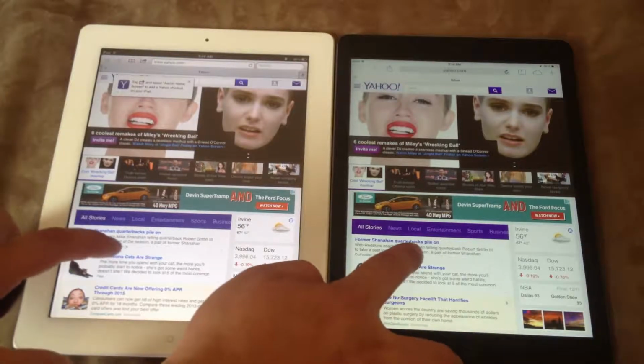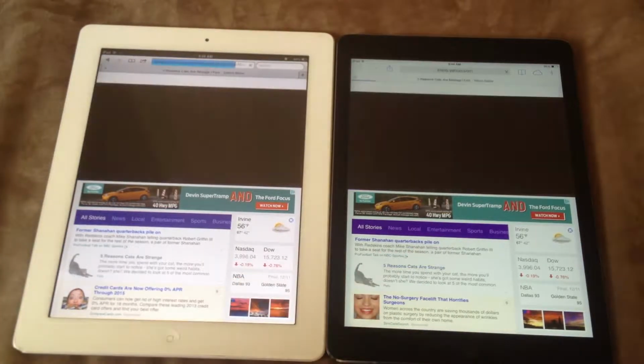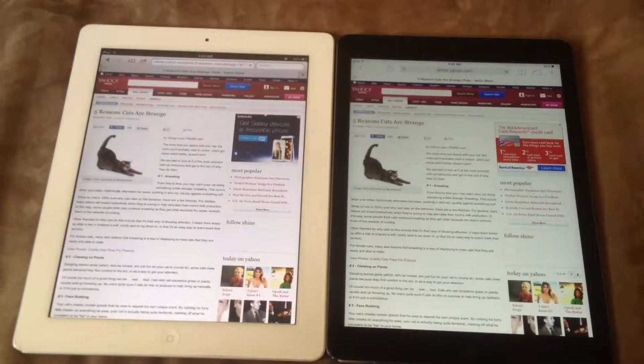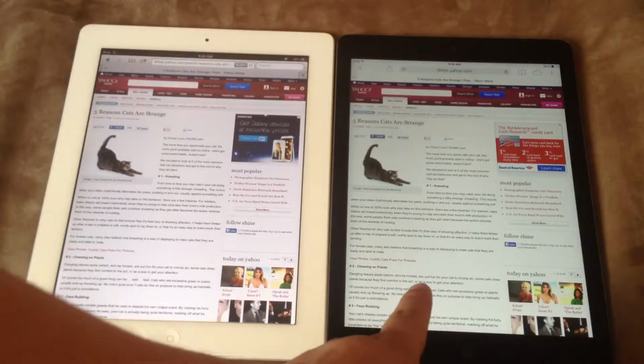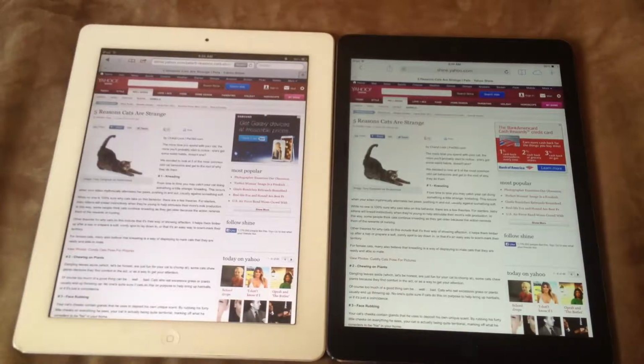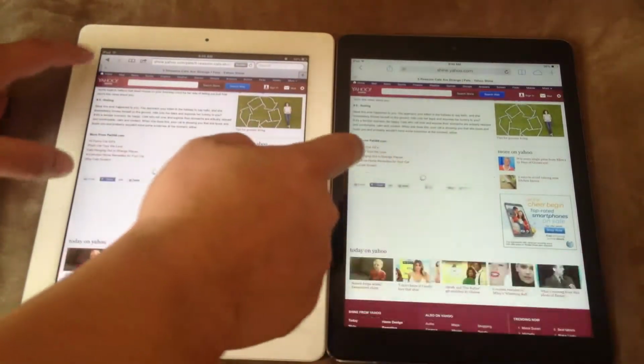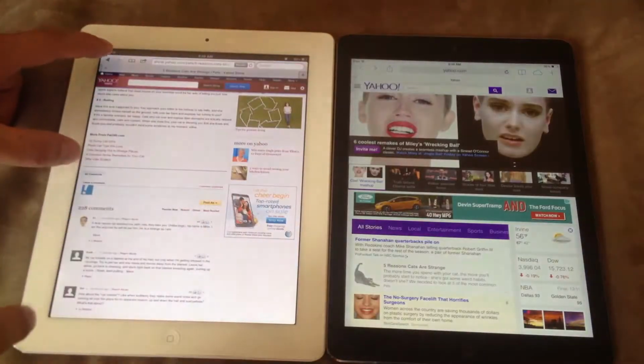Let's try loading another page. You can see this one ended up loading instantly, but this one loaded up the main page pretty quickly. Let's go back.